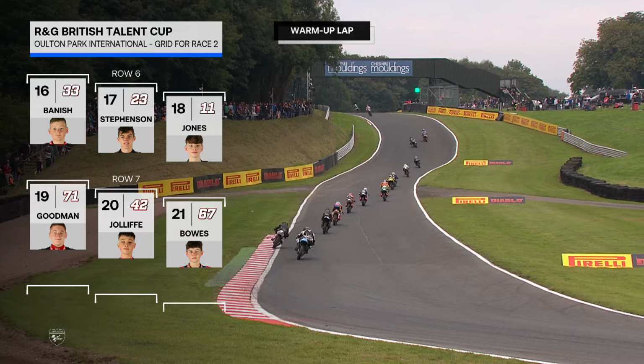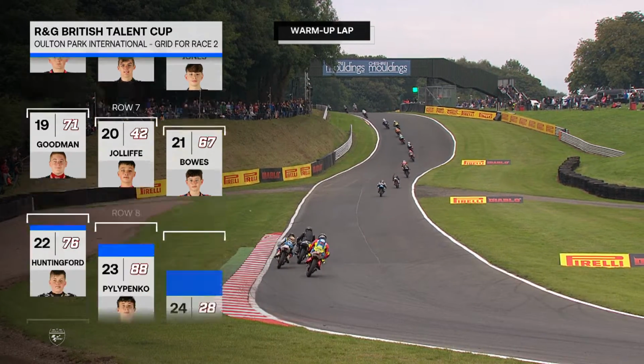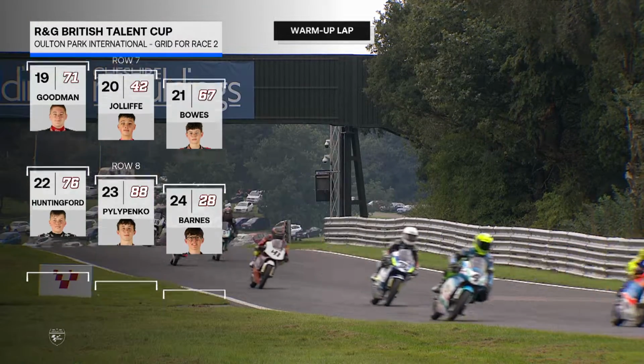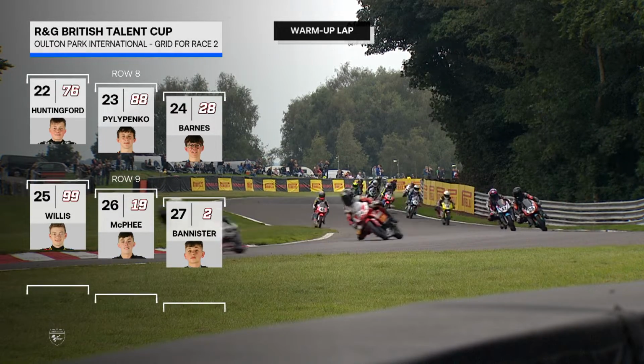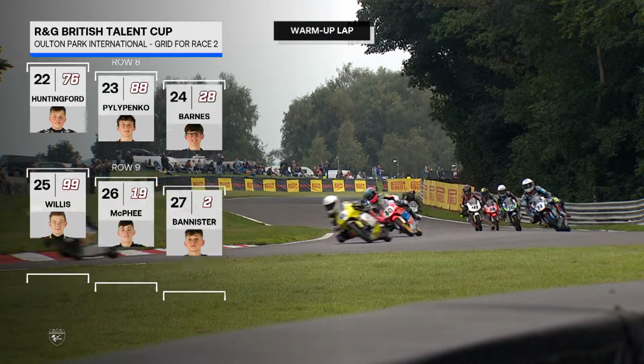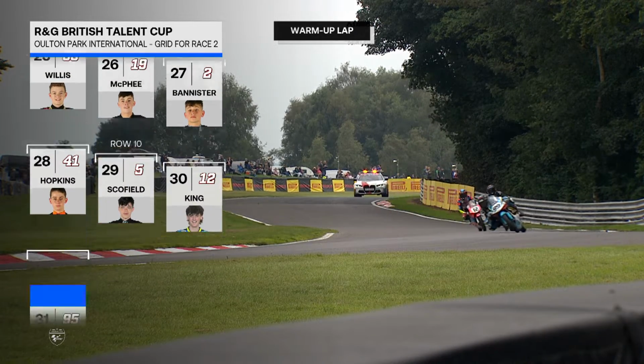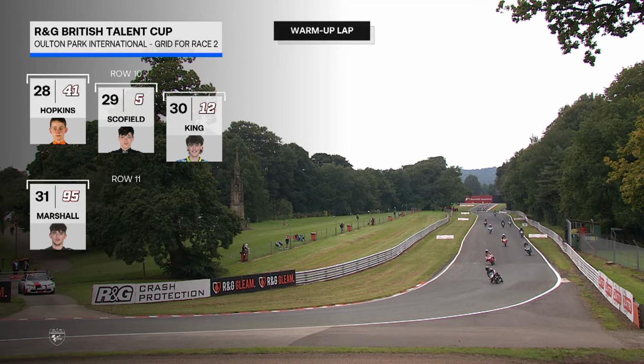Eli Banish, Reece Stevenson and then Ewan Jones. Row 7 is Dan Goodman, Ben Jalith and George Bowes. Then row 8, Charlie Huntingford, Sislav Pilpenko and the number 28 of Charlie Barnes. Peter Willis, Scott McPhee and Josh Bannister line up on row 9. The 10th row is Luca Hopkins, then Luke Schofield and the number 12 of Tyler King, and Greg Marshall completing the 31 rider strong grid.